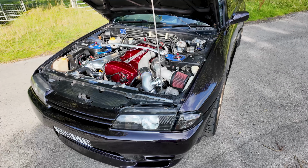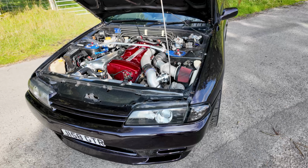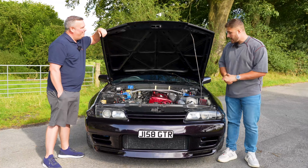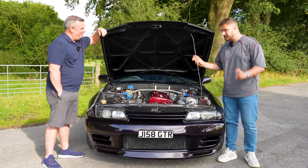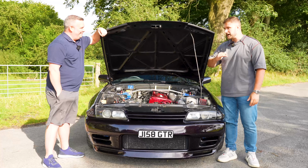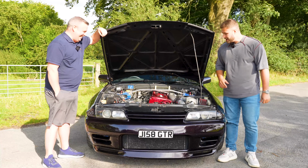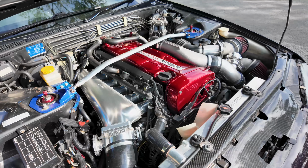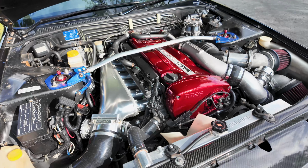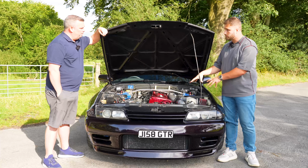Under the bonnet sits the famous RB26 engine, which is a 2.6 litre inline 6. The standard figure is the gentleman's agreement, 276 horsepower, but we all know they were higher than that. A little bit more. As you said before, around 600 horsepower. Standard setup on this is twin turbo, and you've stuck with the twin turbo setup?